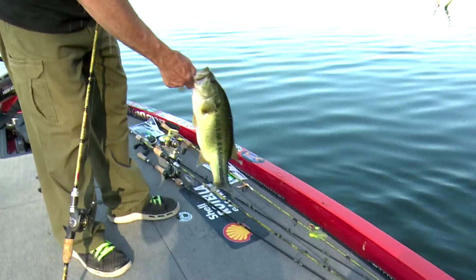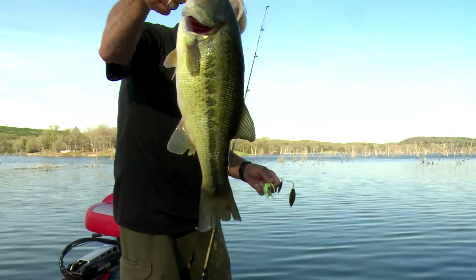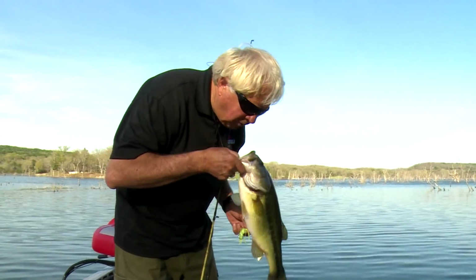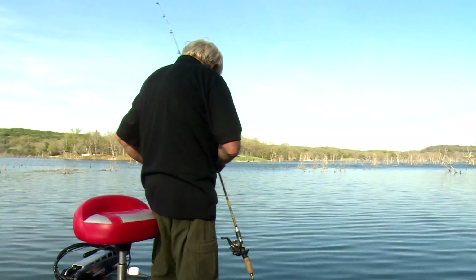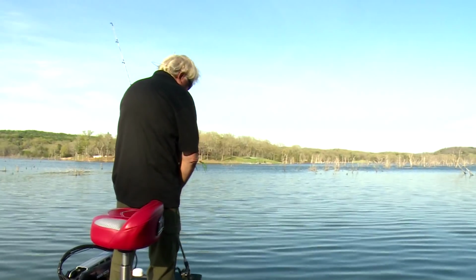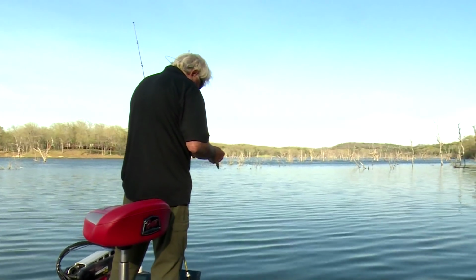Oh man, sugar bear. Look there, he's hooked underneath the jaw. That's a nice fish right there. That's a big fat girl. Big fat girl bass. Don't have to retie. I've been in so much moss and junk.